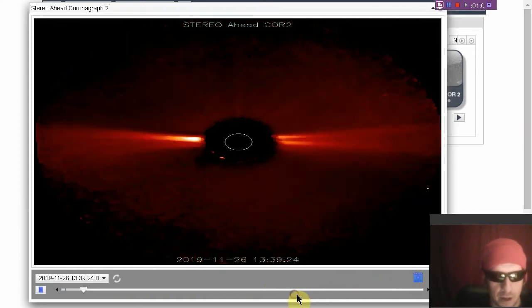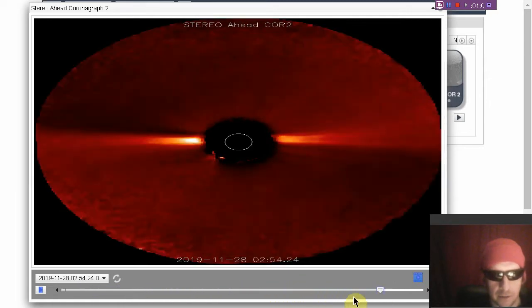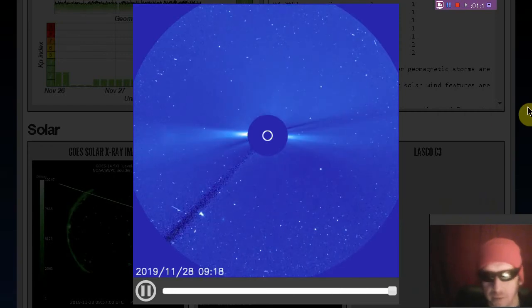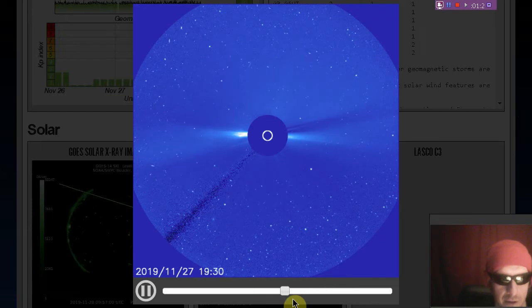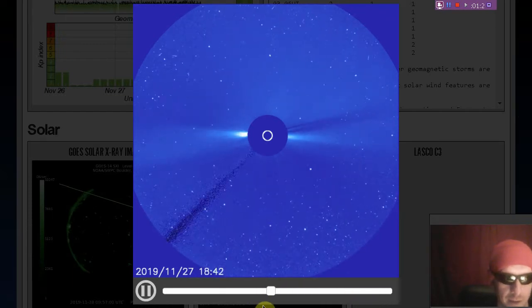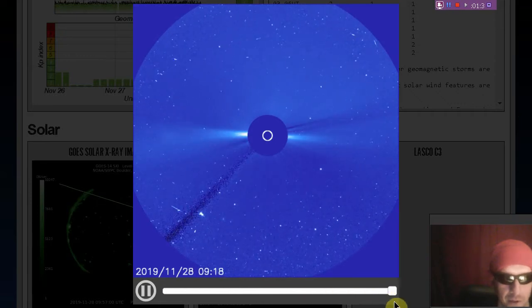And you can see right around noon yesterday, you see a small coronal mass ejection set to miss the Earth to the east. Here's a view from the LASCO C3, and you see a little bit of ejecta coming out of the left side right there. Again, coronal mass ejection expected to miss the Earth to the east.